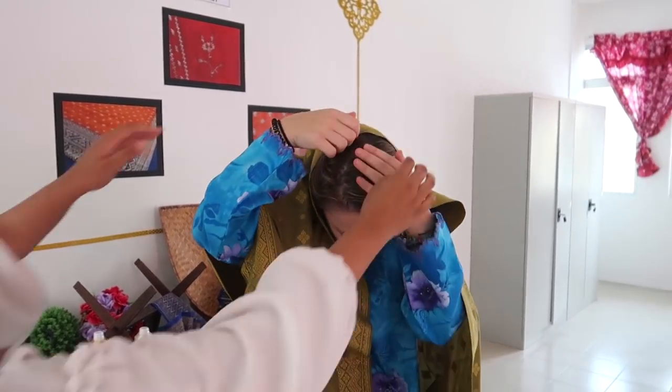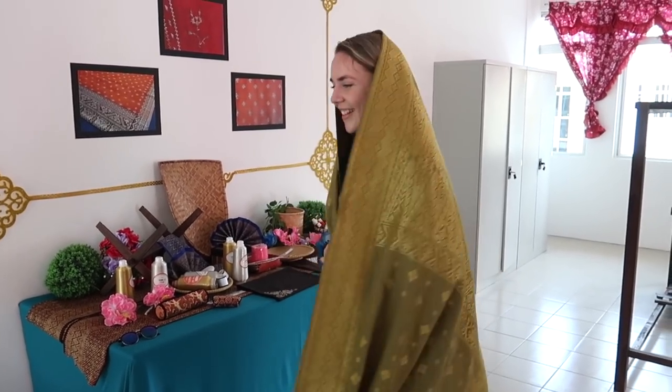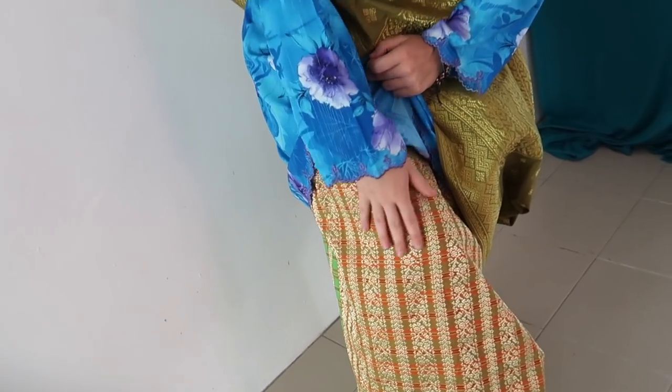Like this? Yeah. Look at me. Oh, very beautiful. Cute. Just going cute. And then do a little turn. A turn? Yeah, turn for everyone. Lovely. Just to clarify for everyone at home, you're wearing the songket across the shoulder. This is baju kurung. And this is also a songket. Amazing. There we go, now we know what songket is.